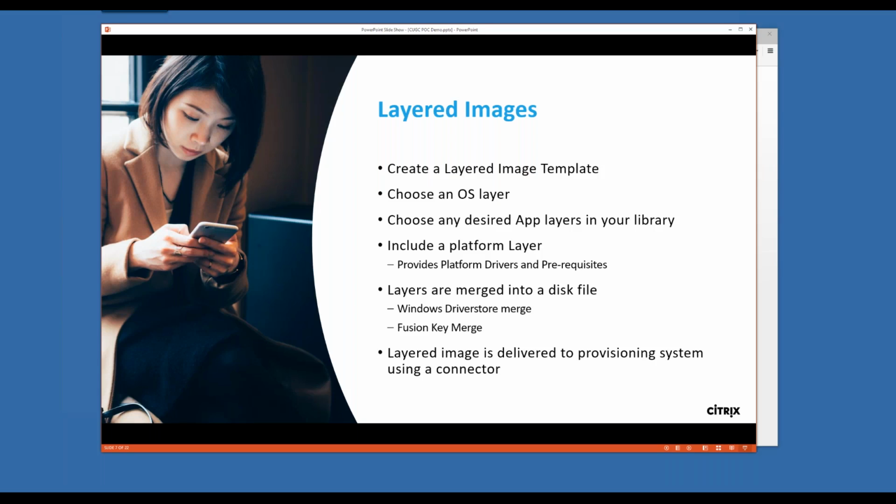Right? Windows keeps something called a driver store. The driver store is a monolithic file, like a database file, and applications install into that. So with layering, if you have two different applications installed into two different layers, they actually have a different version of that driver store, and one would write over the other when you put that layer cake together. What we do is we recreate the driver store when we merge the layers so that you have everything in it. We only do that on a layered image. We don't do that elastically.